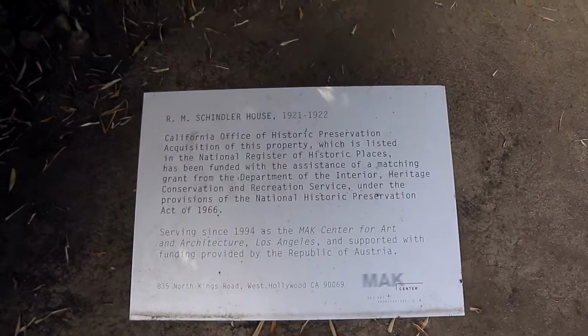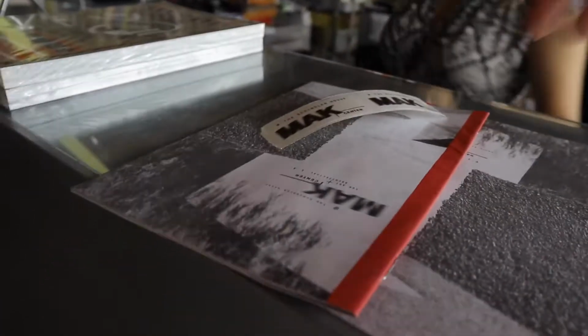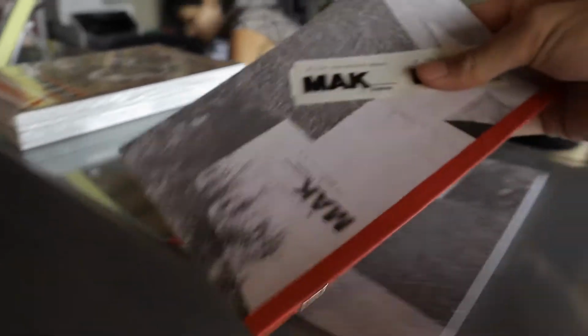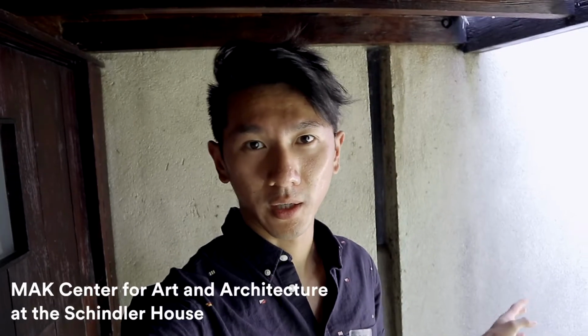Alright, Korean barbecue checked. Here we are at the Mack Center for Art and Architecture. Louis suggested it. And you want to go back to the first sign and make a right. Okay, thank you. Sticker on. It's official. Quick intro about this place. This is the Mack Center for Art and Architecture.